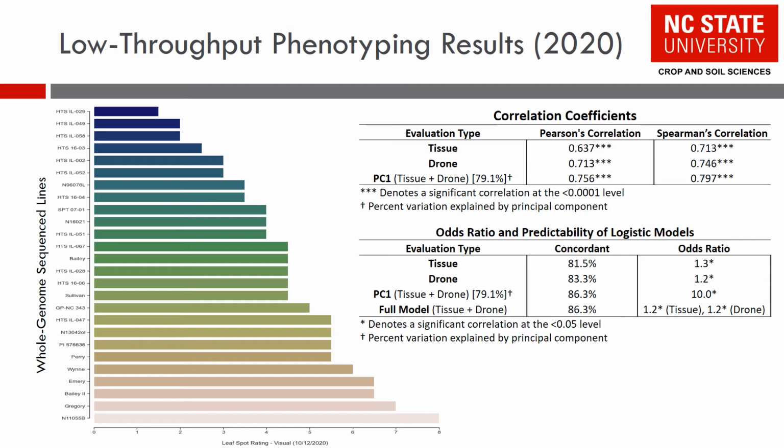On the left is a figure of 26 lines that were whole genome sequenced for another project for developing a high-throughput genotyping platform for our program moving forward. These lines were chosen based on several traits of interest, including resistance to leaf spot. These differences in the bar chart represent the visual ratings taken on these genotypes prior to harvest.